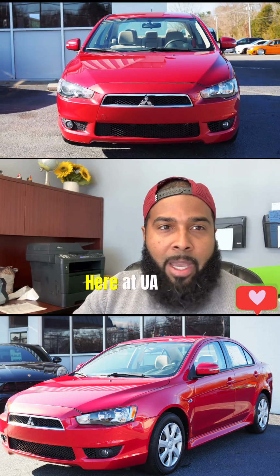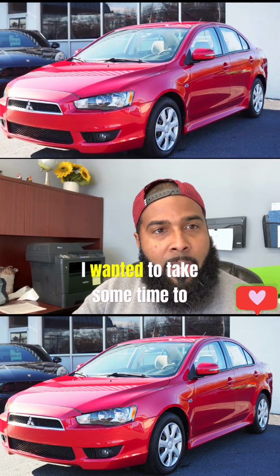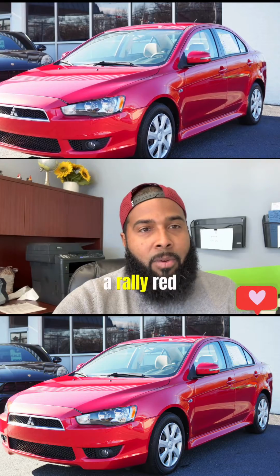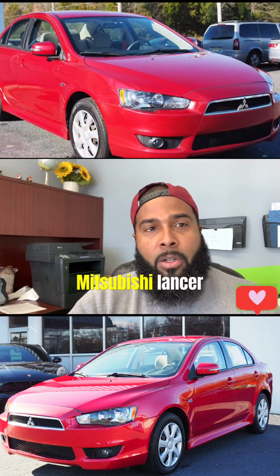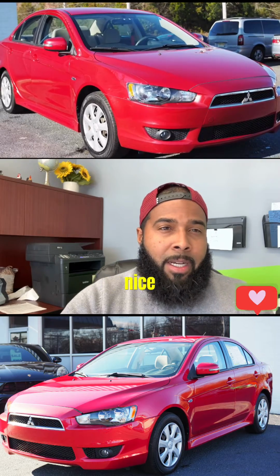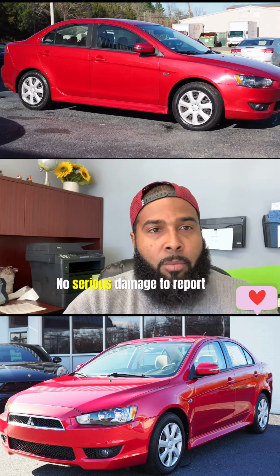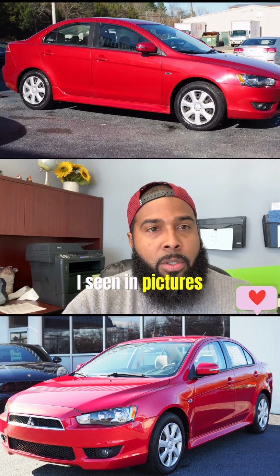Here at UA Auto, I wanted to take some time to highlight this vehicle. And we have a Rally Red Mitsubishi Lancer 2015. Car's very nice, very clean, no serious damage to report or as seen in pictures.